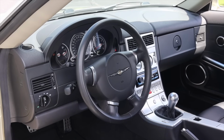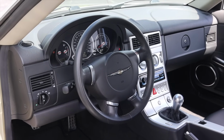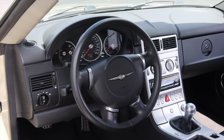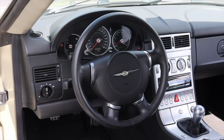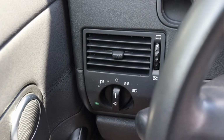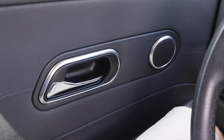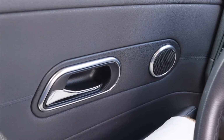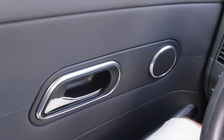On the steering wheel, I actually don't get any forward-facing buttons. Now, I do get cruise control. It's a stalk off to the left. The actual steering wheel itself doesn't have any buttons, which kind of creates this really nice and clean look. Off to the left, I have a little climate control vent and the headlight switches, as well as fog light switches. And moving out of the door, I have a speaker and latch to get in and out, but that's pretty much it. Again, this interior almost feels like a concept car. Everything is smooth.